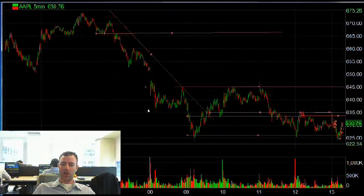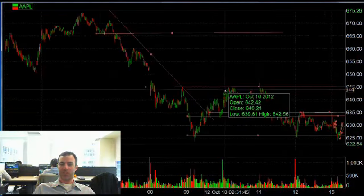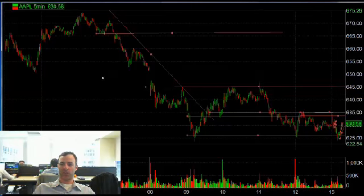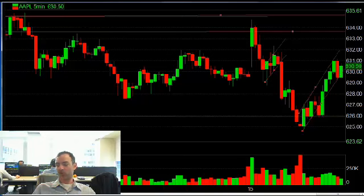If you're a higher time frame player though and you're in here, I wouldn't even be thinking about getting out of it till 645, and if it traded cleanly up to that level and maybe held above 640 and broke through there, you might catch a move into earnings right back up to 665. So a long ways to go, but that's kind of like my thought process on that one.